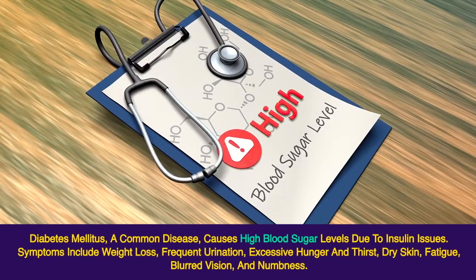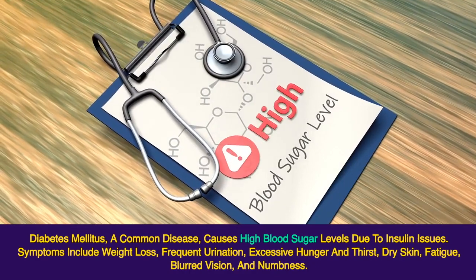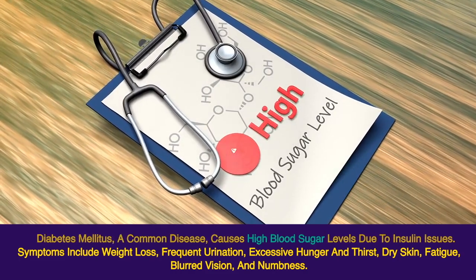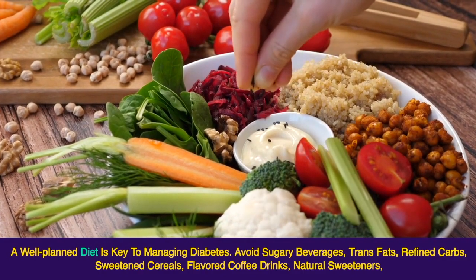Diabetes mellitus, a common disease, causes high blood sugar levels due to insulin issues. Symptoms include weight loss, frequent urination, excessive hunger and thirst, dry skin, fatigue, blurred vision, and numbness. A well-planned diet is key to managing diabetes.